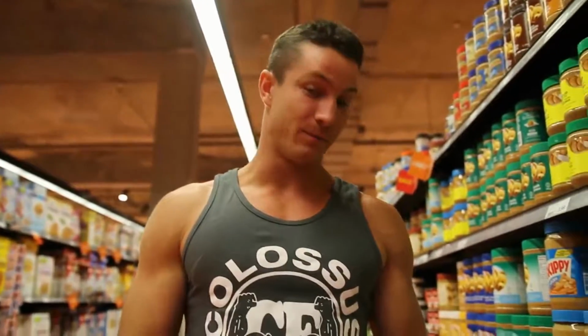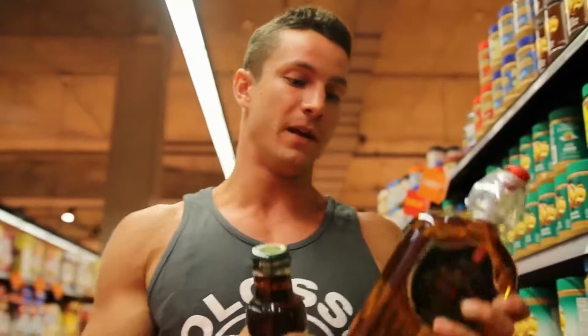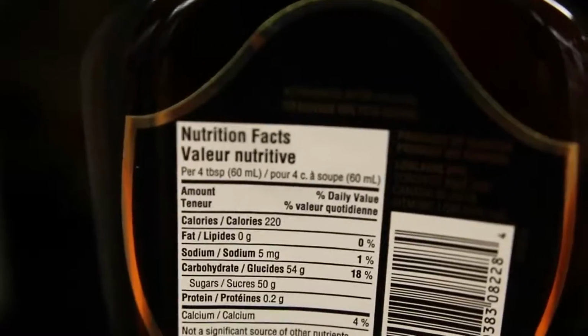Teach them about that syrup, pal. Oh yeah, bud. We're Canadian, so we know our syrups. Let's look at this 100% pure maple syrup. It's in a fancy container, so everyone's probably like, ooh, it's so good. Calories are 220, 54 grams of carbs, 50 grams of sugar.